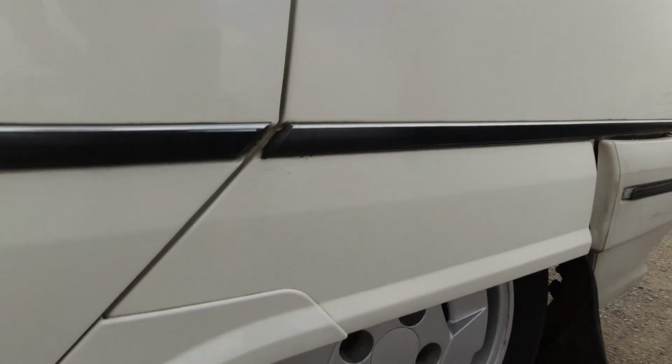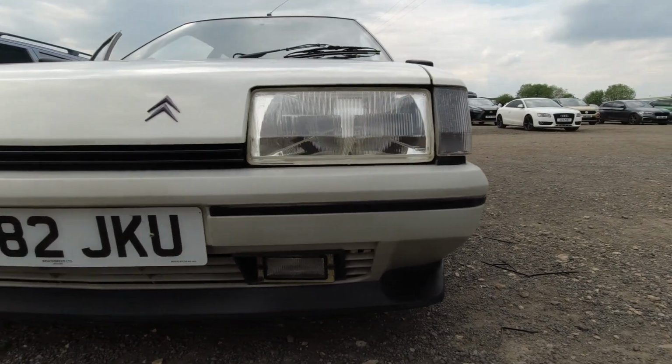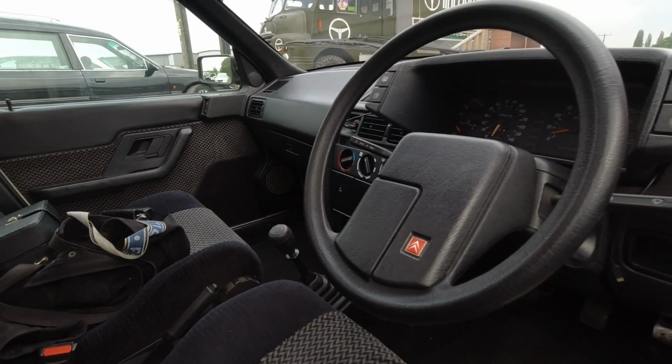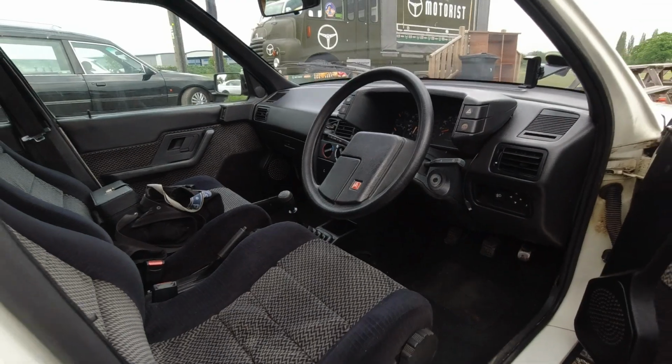Of course, these cars were very light, being that they had some sort of polycarbonate body panels on them, so very light even for the time. I think they were like 800, maybe 900 kilos, something like that. Really quite impressive for a family car.